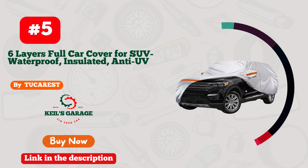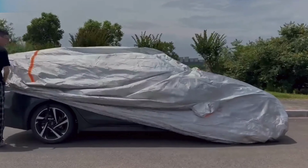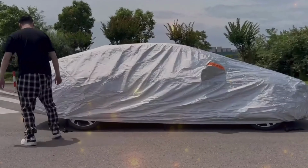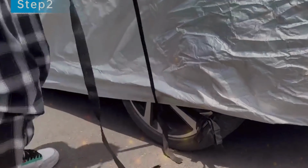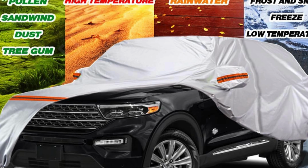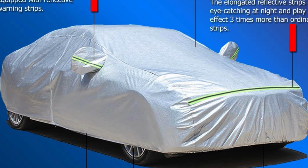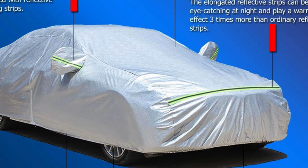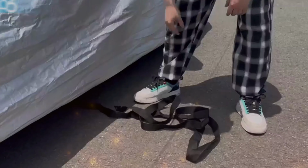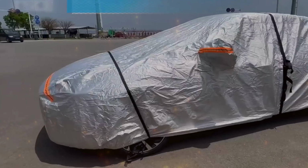Number 5. Tucarest 6 Layers Full Car Cover for SUV is the ultimate choice for those seeking comprehensive protection for their vehicles. Measuring up to 208 inches, this all-weather cover is perfect for SUVs and MPVs, expertly defending against the ravages of rain, snow, UV rays, and debris. Constructed from high-density spunlace cotton and durable Oxford cloth, it not only ensures a soft touch that won't harm your paint, but also features an impressive 99% ultraviolet light protection.